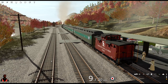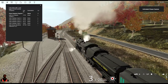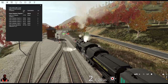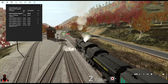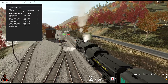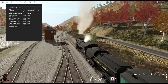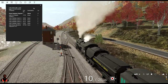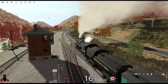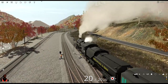Did he get a red or something? Seems like it. He does. The dwarf is saying red. It says, line ahead is unsignaled. Is he waiting to switch this way? Or, see, this one's not thrown correctly. That's what it was. Okay. Did I throw that switch? I'm not sure why I would have thrown that switch, but maybe I did. I'm throwing switches so often, I can't keep track of them all.